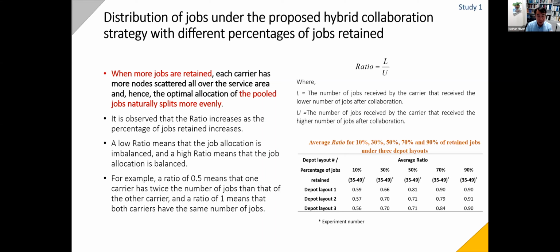So this ratio indicates the balance or imbalance of the workload between the different carriers. For example, a ratio of 0.5 means that one carrier has to do twice as much work as the other, whereas a ratio of 1 means that they're doing about the same number of jobs.